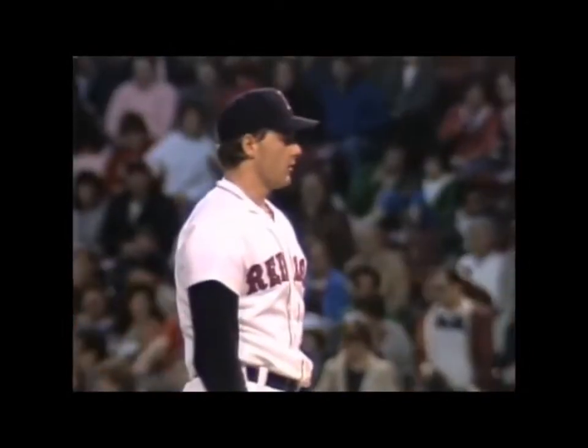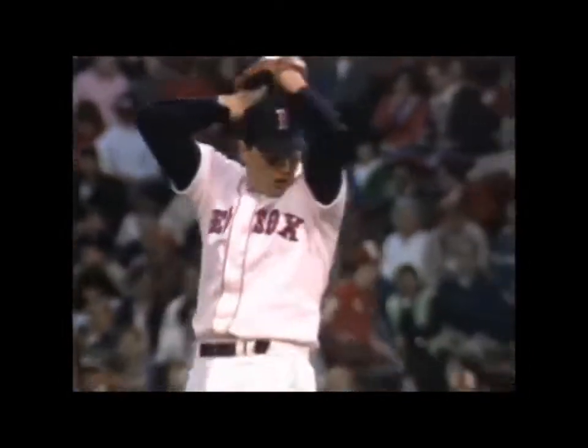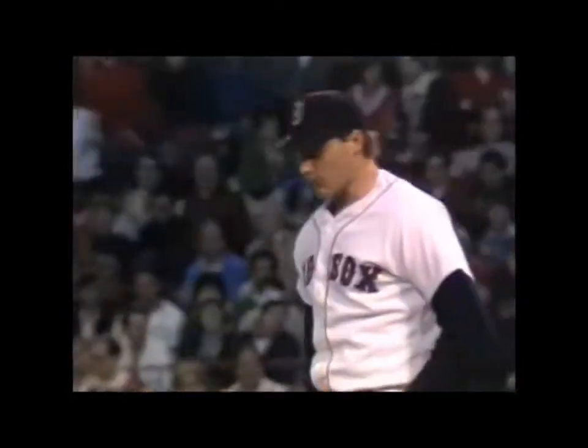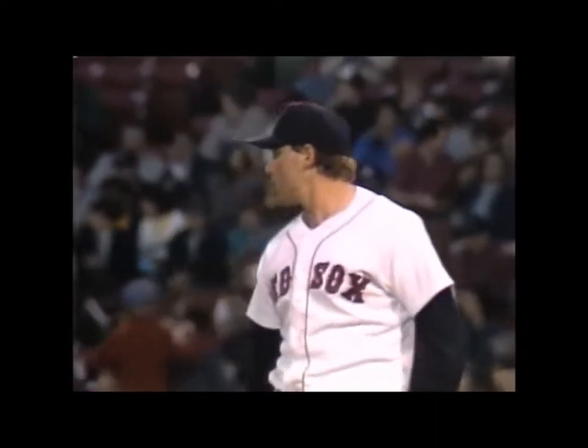Got it. 3 ball, 2 strike count to Bradley. And strike 3. Well, a mess of pitches, but they all turned out right for Clemens so far. 2 straight strikeouts.